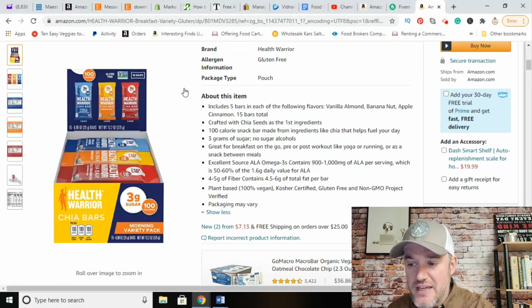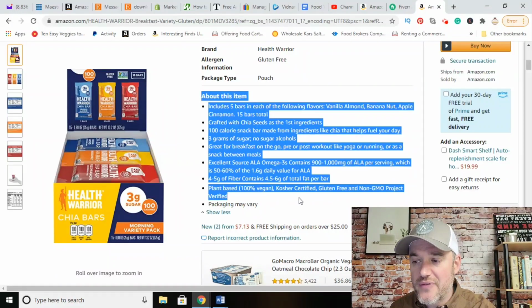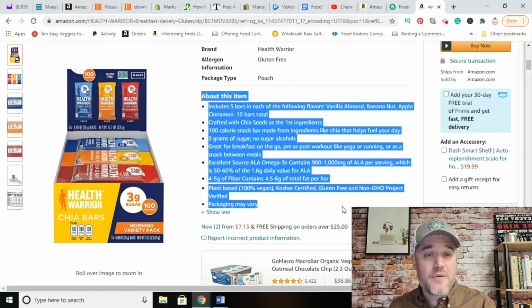As we scroll down, here is where this comes into play. Now, this is the description section, so about this item. So this information here that I'm highlighting would be the information that you can actually get somebody to write for you. So basically you would relay that information as far as what the product is to these SEO writers so they could create an optimized listing with really descriptive words that would really catch a customer's eye and potentially convert them into a buying customer.